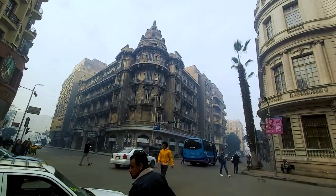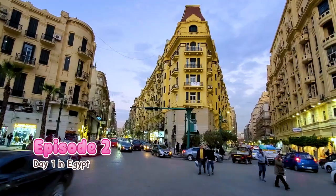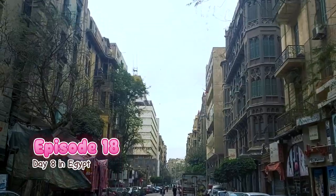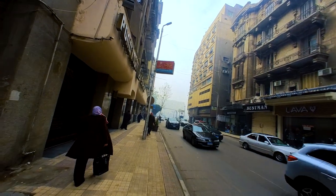I think I've said this over and over again since my first day in Cairo. Wow, macam Paris pula. At a glance, this area looks like a mini Paris to me. Apparently, my instinct was right, guys.